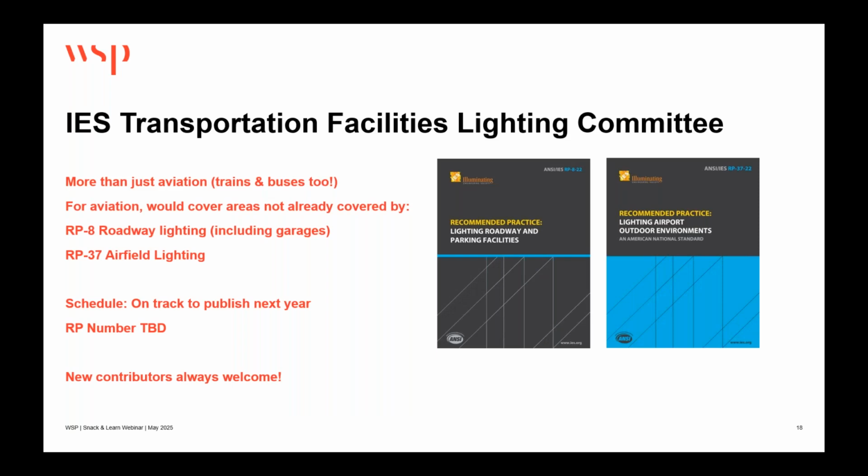Now I want to talk a little bit about the IES Transportation Facilities Lighting Committee. I'm the vice chair of the committee. It is more than just aviation. We're talking about trains and buses too. But for aviation, this recommended practice would cover areas that are not covered by some existing RPs, which are RP8, which is roadway lighting, including garages, and RP37, which is airfield lighting. So we've identified this kind of gap between those two existing RPs that we're going to try and fill in.